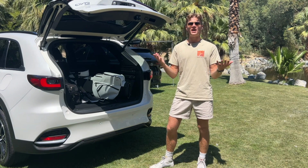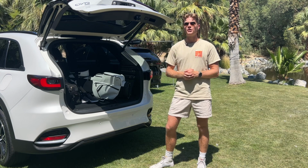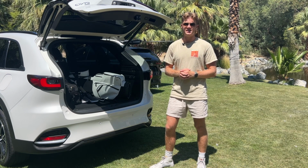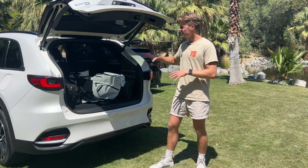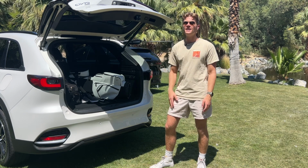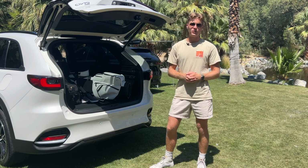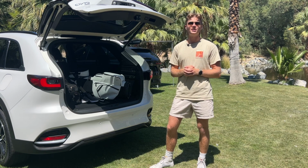I did ask Mazda why they didn't just build a two-row version of the CX-90 instead of launching a whole new model with the CX-70, and they said that there's a stigma against buying three-row midsize SUVs. Some people just don't want to be seen driving around that big of a car. So even though this is the same size as CX-90, being a unique model with CX-70, one less row of seats, that's going to appeal to a lot more people than just launching a two-row version of CX-90.